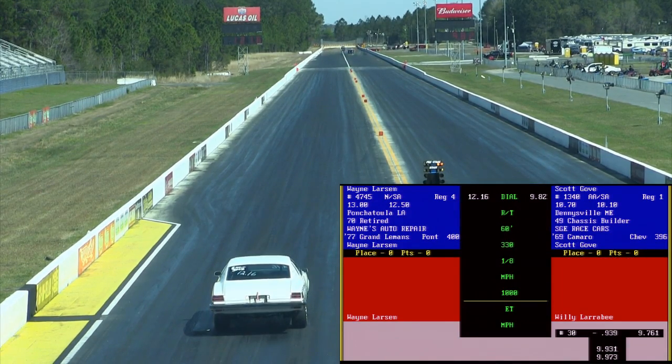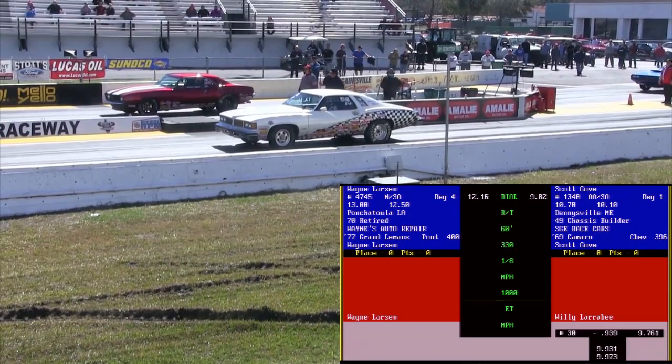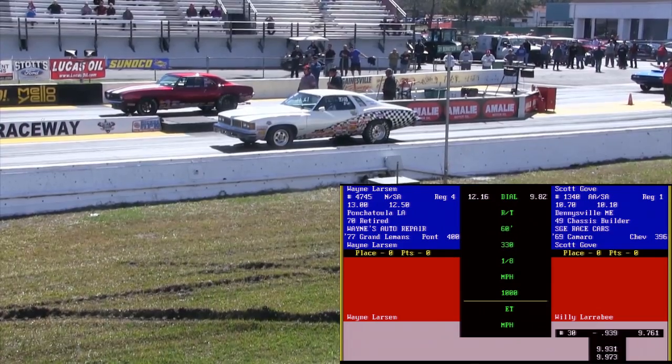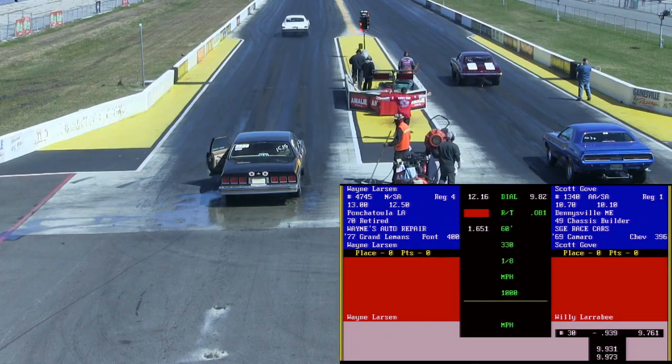Now it's Wayne Larson in the big old Pontiac Le Mans, and Scott Gove. Talk about high-flying, really cool SS396 cars. Scott's dialed in at 982, so the handicap is going to be a big one, just like the last pair. The Camaro's going to pass him somewhere, and it ain't going to matter now.